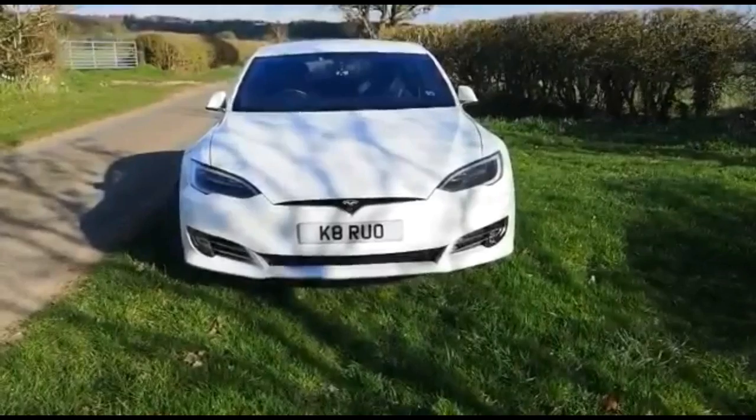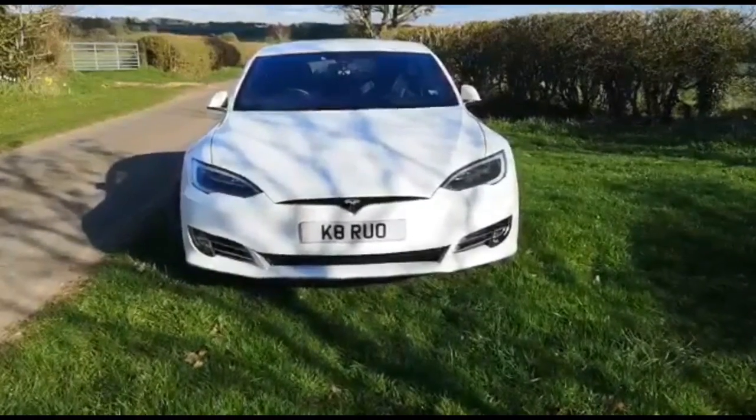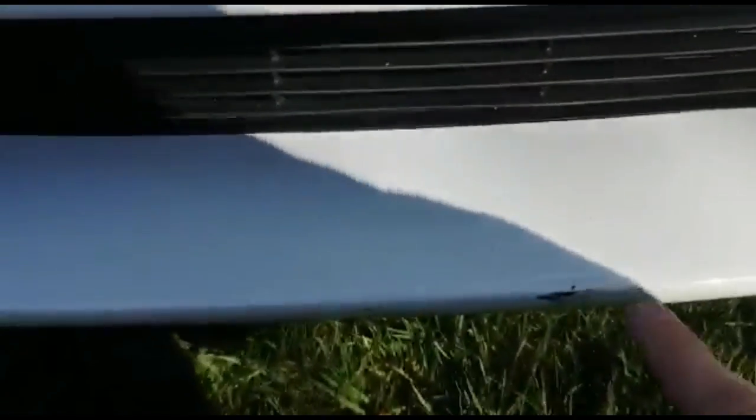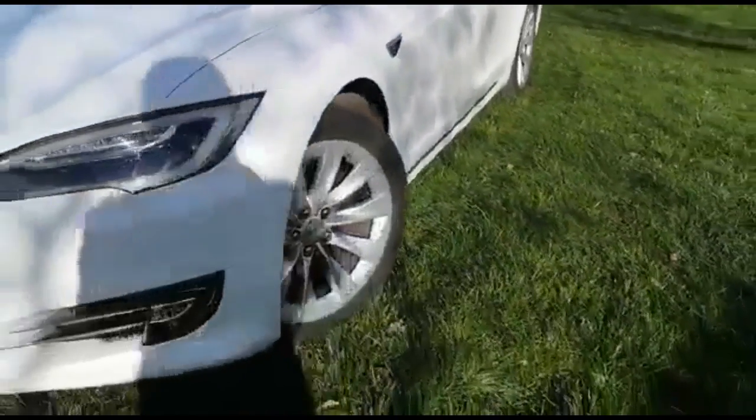It's been smashing. So what I'm going to do first, I'm going to show you there's a few marks on it. I'll show you them first, just to get them out of the way. So if I zoom in on the bonnet there, that one just there, one there, one there, and one just there. And if I go to the near side front wheel, there's one just there. That is every mark on the whole car. It is dirty, but there's no other marks.